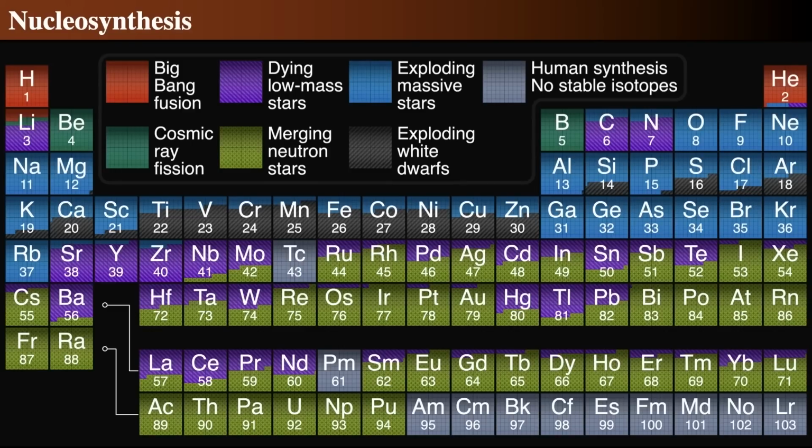We start the universe with hydrogen and helium. The Big Bang made hydrogen and helium, but stars make everything else. The iron that is in your blood was formed in a star. The nickel that you pay for a piece of candy at the nickel and dime store was made in the center of a star.